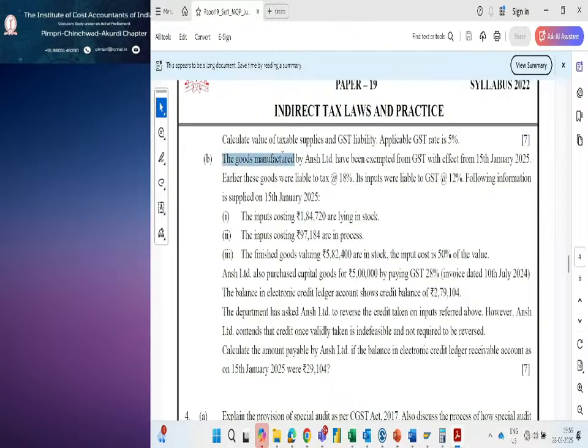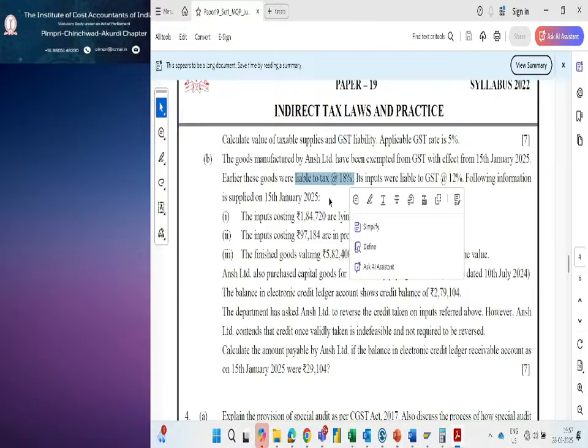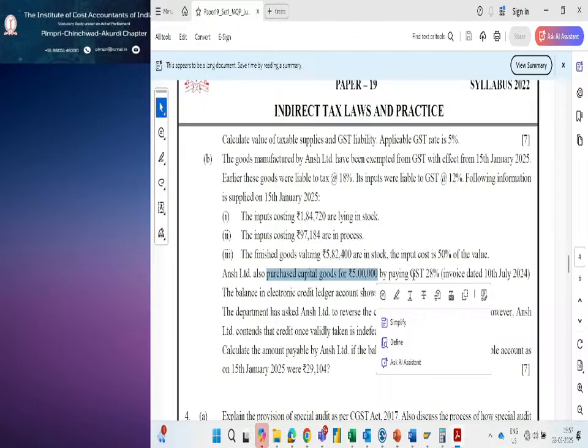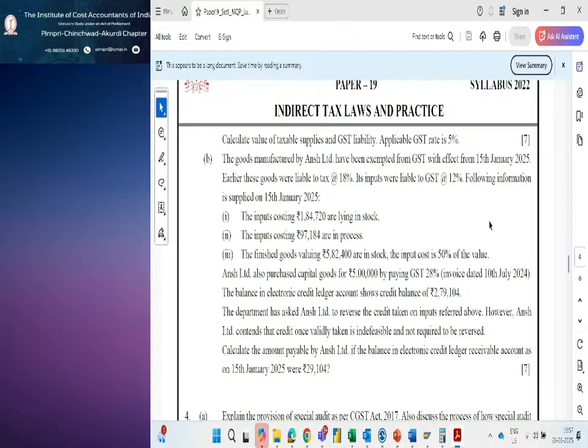The next one: the goods manufactured by Ansh Limited are exempted from GST with effect from 15th January. Earlier it was 18% tax. Its inputs were liable to GST at 12%. The following information was supplied on 15th January. Input is there in stock, in process and in FG. For FG, the input cost is 50% of value. They have also purchased capital goods and the GST is 28%, and we need to see when the capital goods purchase date is. The balance in the electronic credit ledger is 2,79,000.